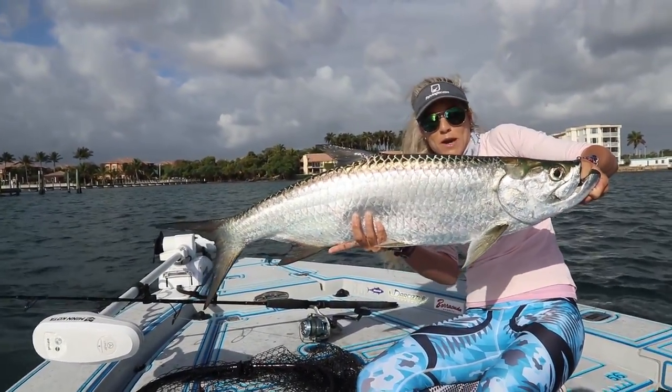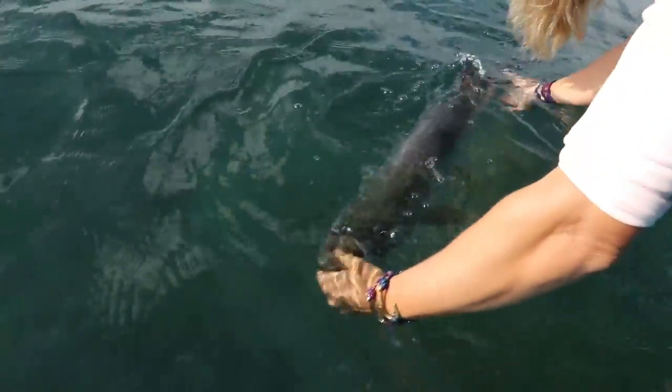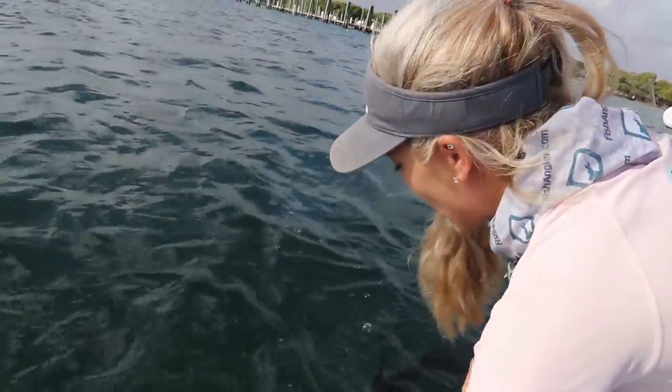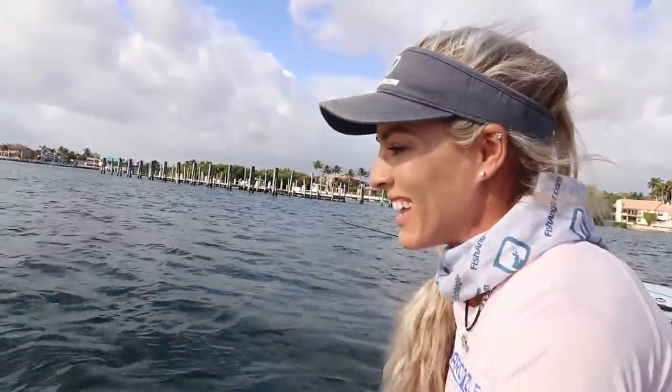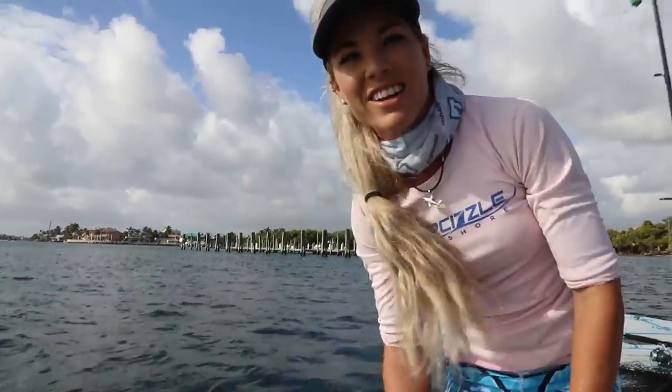Check it out. Beautiful fish. Woo! All right. That was a beautiful fight from this guy. I would say he's a solid 10, 15 pounds, probably close to 20. Whoa! That shows you he's ready. That's what you want to see. All right. I have a feeling we're going to get another one right now. Let's do this. Game on.